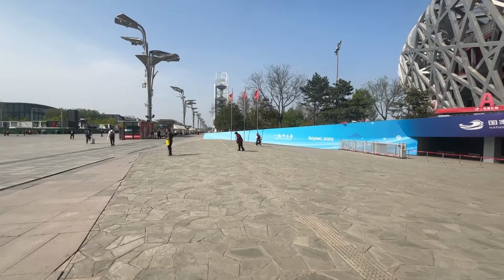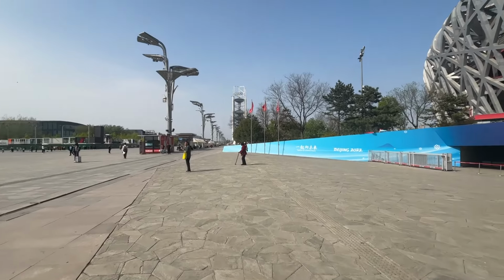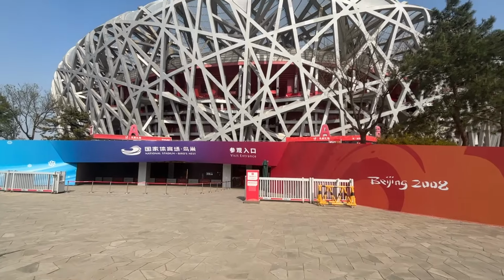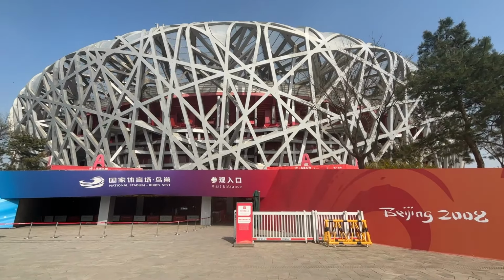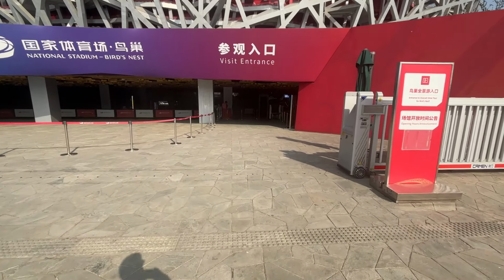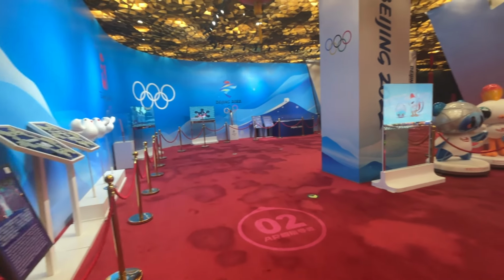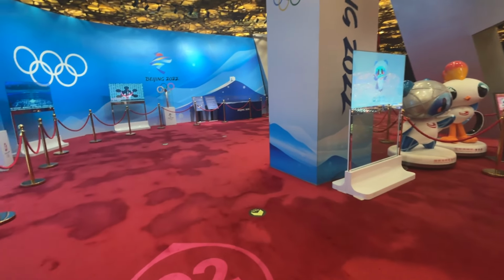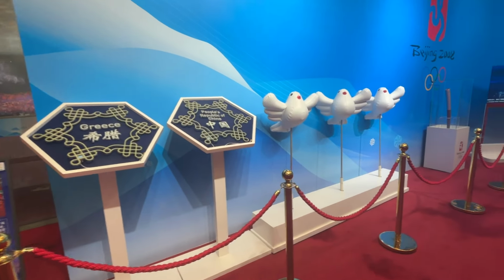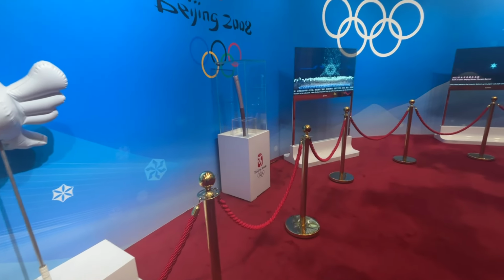I found the 3 red flags that people tell you. I think that's the cube, the swimming cube. Sorry about the wind. So it's opposite there, the visit entrance. I already have my ticket. Look at that. Oh my. All right, let's go in. I get my ticket ready. I'll see you when we're inside. I've just checked my ticket and it does say Panoramic tour. So yeah, as you can see there, the 2022 was the Winter Olympics. I think they had the Paralympics as well. 2008's the one I remember.